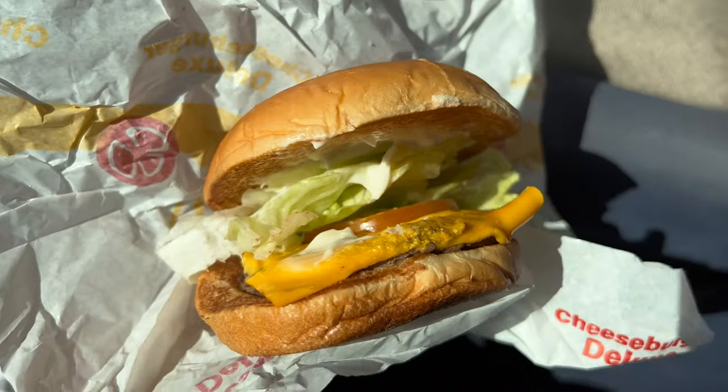Cheeseburger Deluxe from McDonald's Manila. Oh, McDonald's Pangasinan. Look at that. Good stuff.